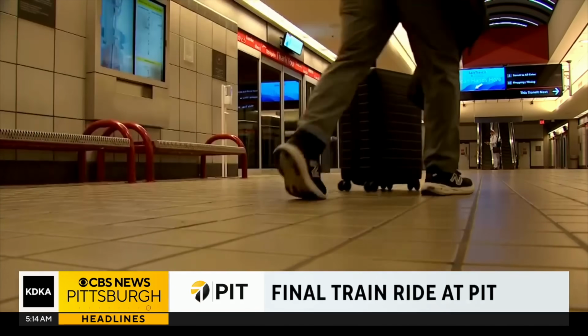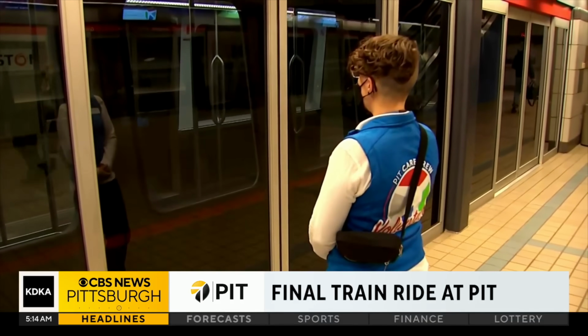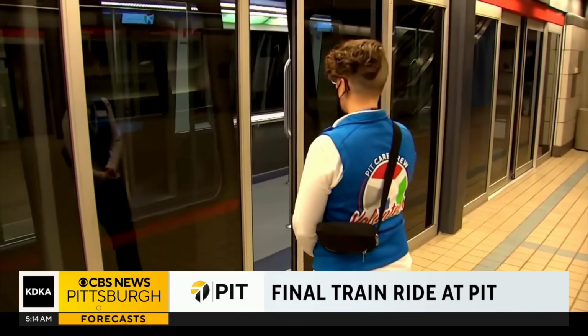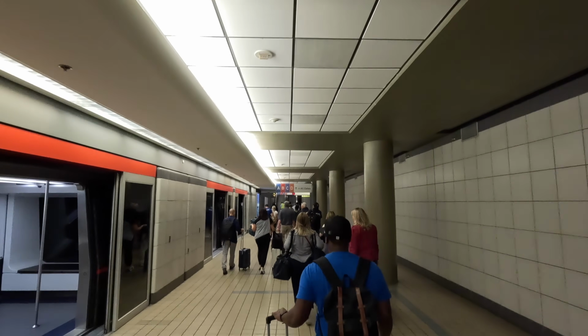Some final passengers to walk into the old landside terminal got to take the final ride on the infamous train, taking them from landside to airside terminal. But why did Pittsburgh kill their airport subway? And why did something like it almost connect the whole city? The only way to find out is to go for a ride.